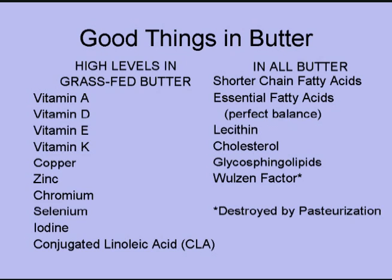So when you're choosing butter, the most important thing is it comes from grass-fed animals. I mean, the nutrition of grass-fed butter will be vastly superior to butter from confinement animals. But even regular butter is a healthy food compared to the alternatives.